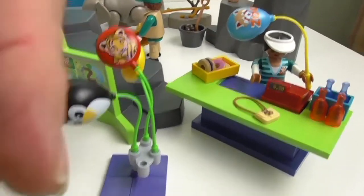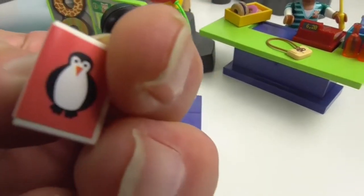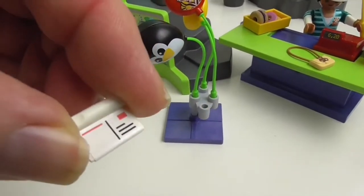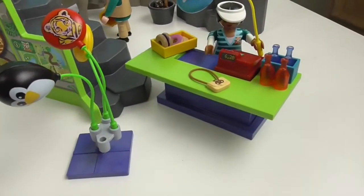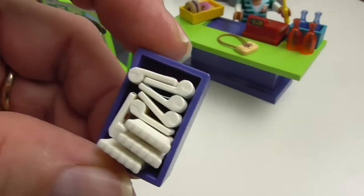So we have little postcards. Little teeny postcards that you can send. That one's a penguin. Look, there's the... And there it is, yeah. So there's all different ones of those. Yeah, there's like 6 of them or so. Yeah, there's quite a few.